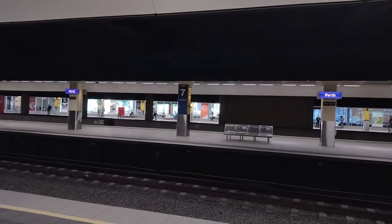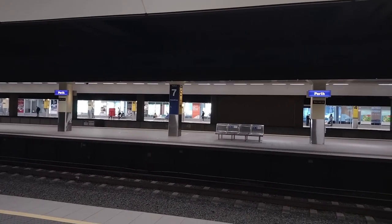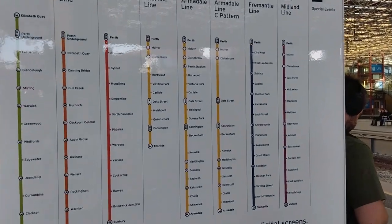Platforms 1 and 2 are in the underground part of the station, which is quite a few hundred meters away, and that's for Joondalup and Mandurah line trains, but I'll actually film that in a separate video.